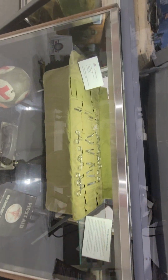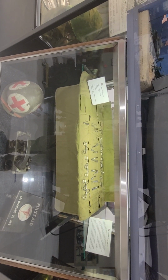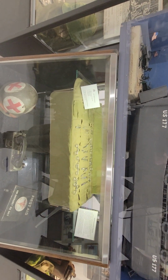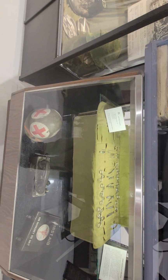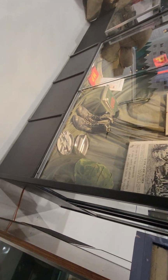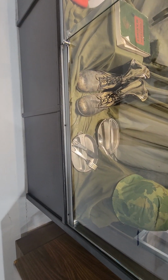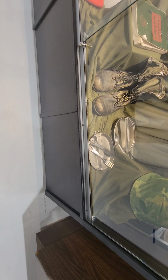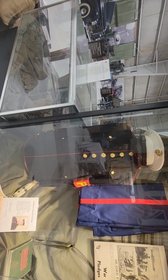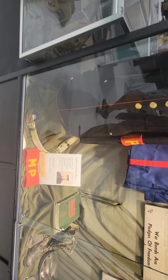This is the surgical stuff for the surgical team, and they had to use this stuff on people. Even if they didn't get a chance to clean it, they still had to use it, work on people. They used to have some silverware just like that. It's military right there, Marine. U.S. Marine.